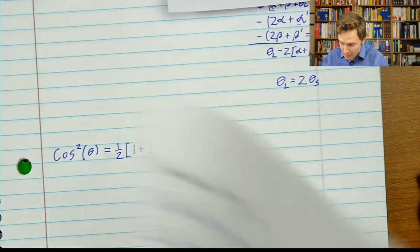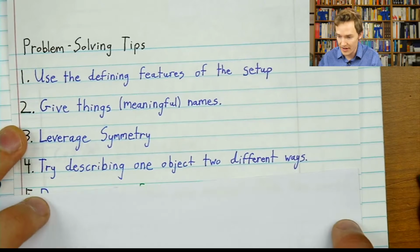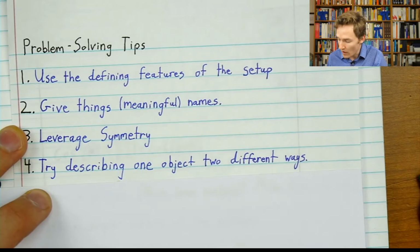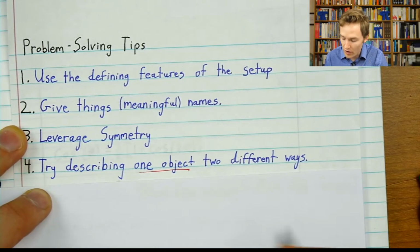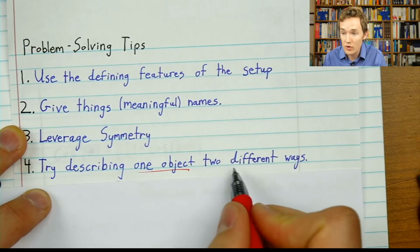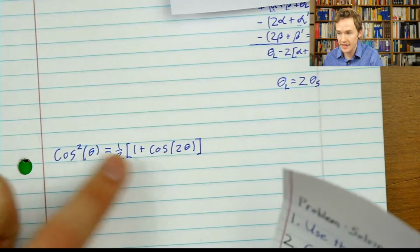Well, one common thing that comes up is that a way to show that two non-obvious things are related or even equal is to see if you can find one object that you can describe in two different ways. So we're going to look for one object that we have two different descriptions of. And this often can give you nice equations. In this context, it might mean relating the left and right hand side.